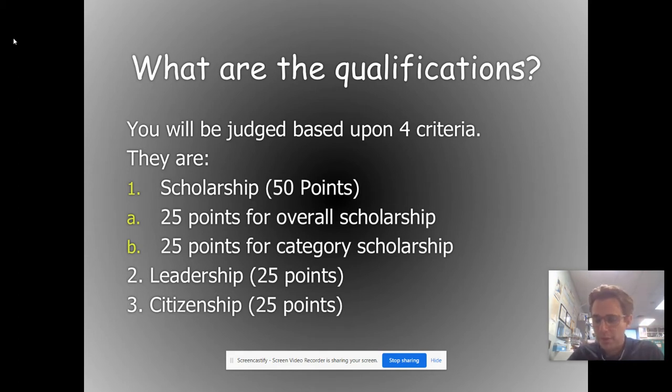And then you have 25 points for your category scholarship. Are you the best math student? Are you the best dancer? How many classes have you taken in history? Have you proven expertise in that? So some of you might be really, really good at art, but your GPA or your ACT score isn't very high. You might not receive full points for the overall scholarship, but your category scholarship might be amazing. Still apply. And then there's 25 points for leadership.